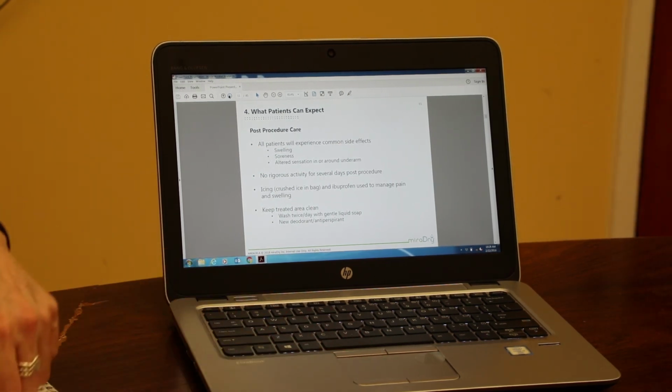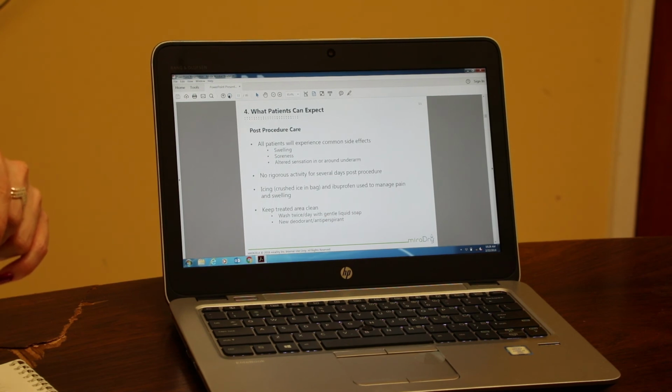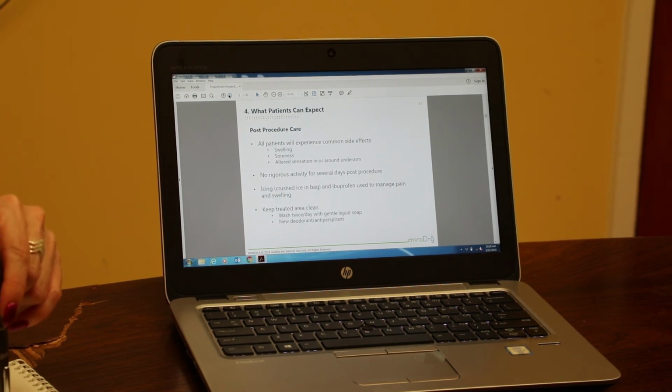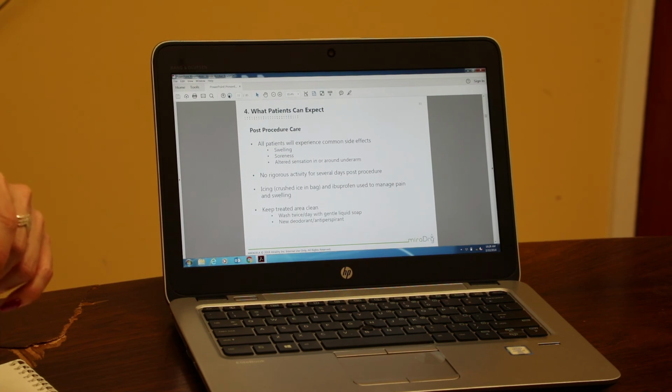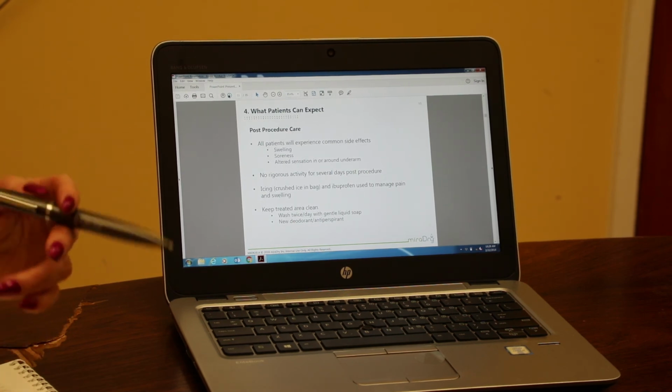So all patients experience side effects which are pretty common: swelling, soreness, maybe an altered sensation in that area. No rigorous activity for several days. That probably will vary from person to person, but we just say several days post-procedure. People will ask you how many days they can.